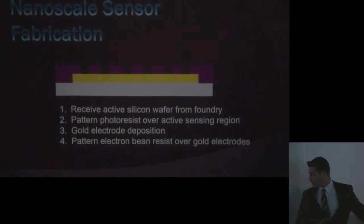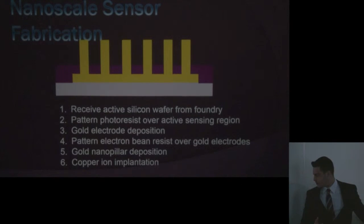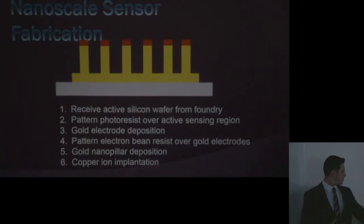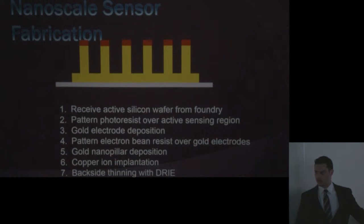And so then it'll look like that. We will deposit gold again in the form of gold nanopillars. And then we will do what's called a copper ion implantation in order to functionalize the tops of the nanopillars. We will then strip off that last layer of resist, and we will flip it over and do some backside thinning with deep reactive ion etching in order to make the whole system more flexible and biocompatible.